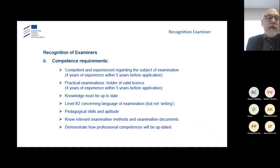And here we have also a number of requirements. First of all, about the practical experience, 4 years within 5 years before the application. So at the moment the person applies for an examiner, then you have to look on his work experience or practice in the 5 years before, and within these 5 years, 4 of them need to refer to the topic he is applying for to be examiner. This refers in parallel to practical examinations. Here it's about the license. So the 5 years, 4 years rule applies here in the same way.